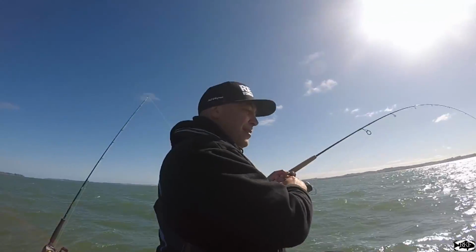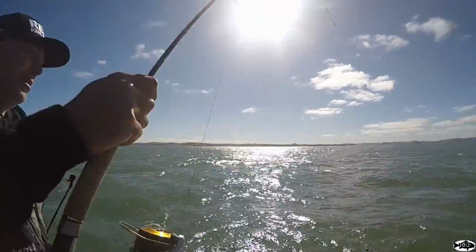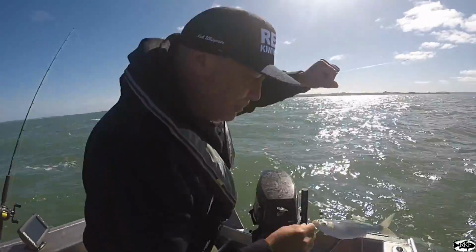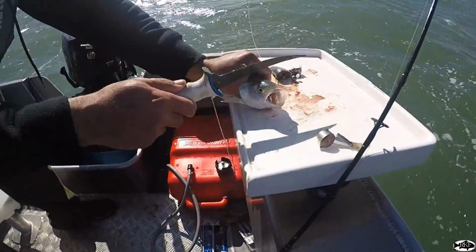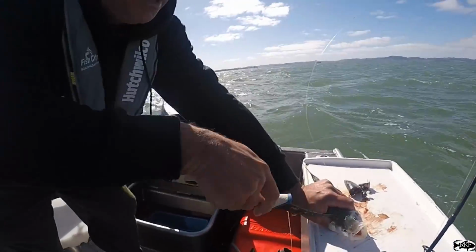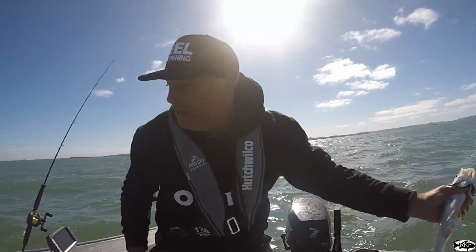Hooked up again. Oh, it's actually a little Kiwi this time, which isn't too bad. Some fresh bait with some bigger snapper, hopefully. So just remember, even though it's just going to be a bait fish for bait, still get him out of his misery. Don't just chuck him in the bin alive. So got him in the brain there, and he's done.